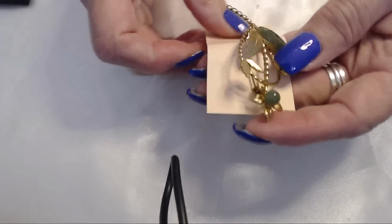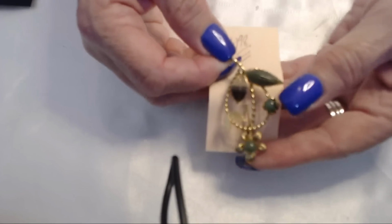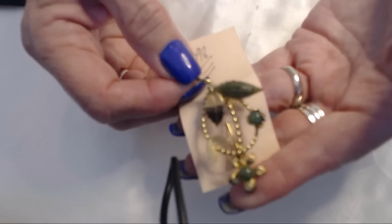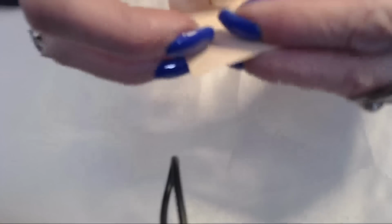And then this beautiful brooch. This brooch is jade. These stones on there are jade, and some pretty pieces of jade. Let me take it off the cardboard. And it is vintage design, so I'm pretty sure that it is a vintage brooch. It's not marked, but it had such pretty pieces of jade on it that I didn't care that it's not marked.